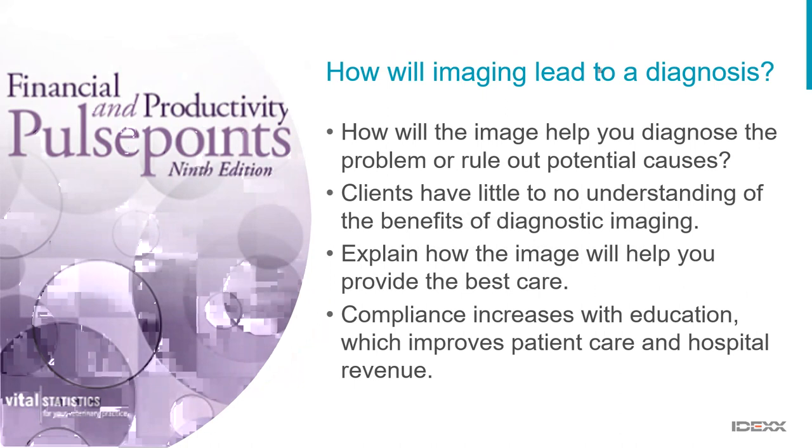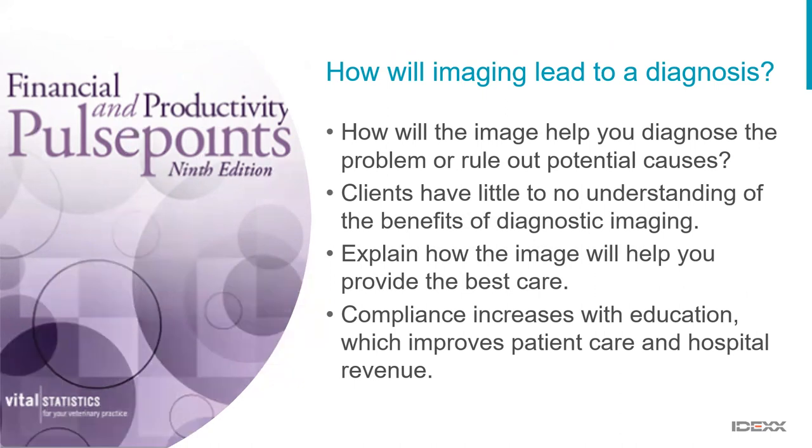We know that when pet owners bring in their pets, especially when they're not doing right or they need some additional treatment other than just an annual, they're generally worried and they're looking for some kind of an answer: what's happening with my pet right now and what are we going to do to help remedy that.